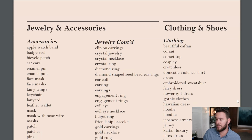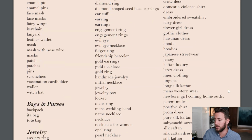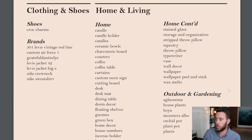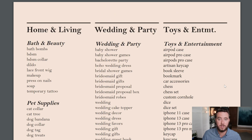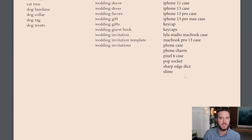So we're going to scroll down to the bottom of this list, and it's got accessories and jewelry, clothing, home decor, outdoor and gardening, weddings and parties, toys and entertainment, bath and beauty. So it's got tons of keywords on this list.